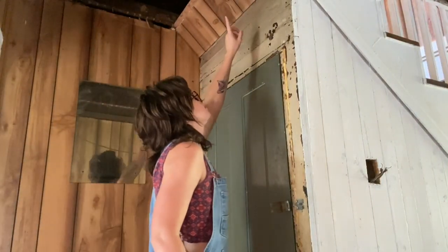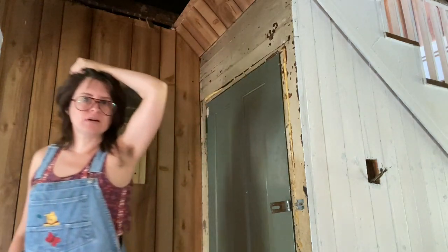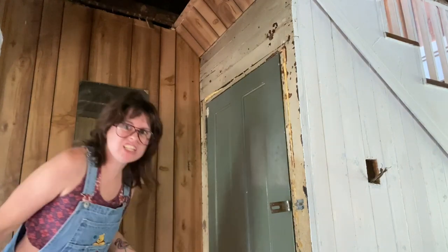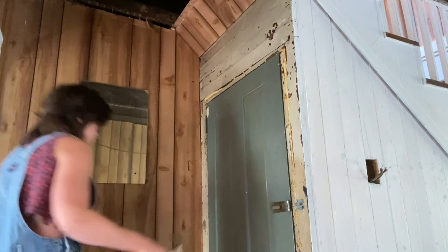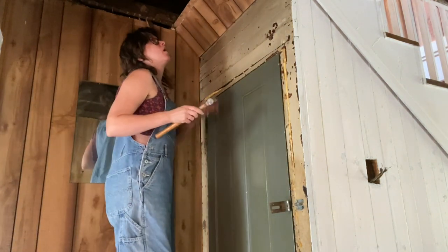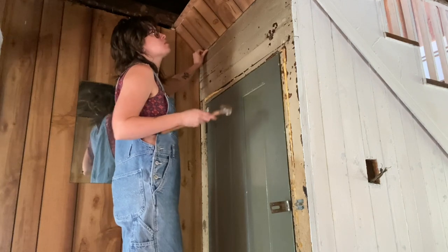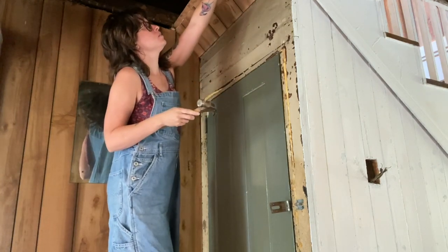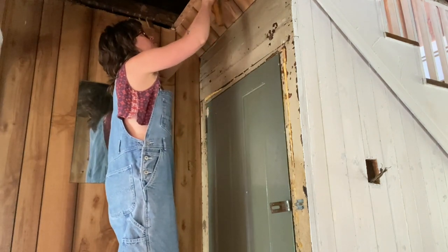What happens if we take this paneling off? What happens if we take this paneling off? Let's just try it. Ain't much holding it up here. Is it glued? Oh, I see a little tap.